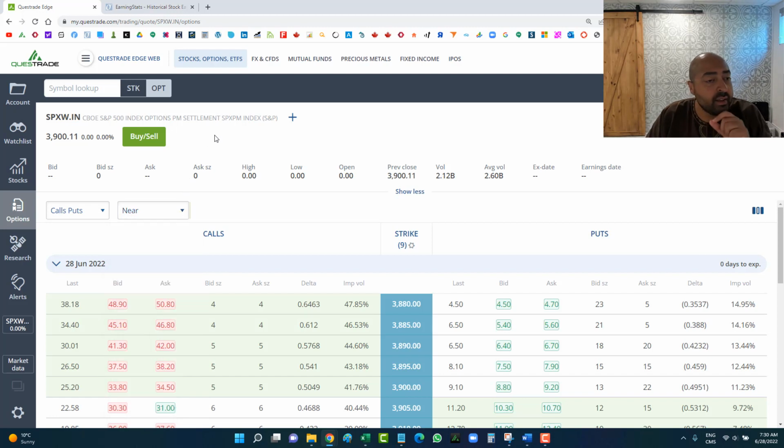So what I've been looking at is selling a naked put out of the money, a little bit below the expected move, and I'm basically picking the strike that pays me around $5.